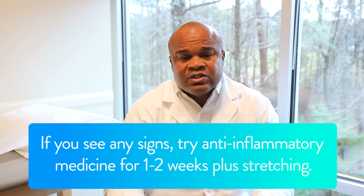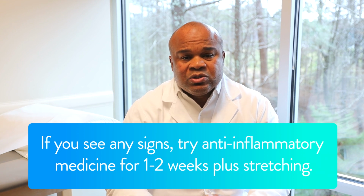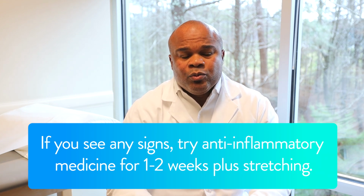And if you see any of these signs, taking anti-inflammatories for about 1 to 2 weeks and stretching your shoulders will often result in resolution of these symptoms. But if that does not happen, then I would recommend seeing an orthopedic surgeon as soon as possible.